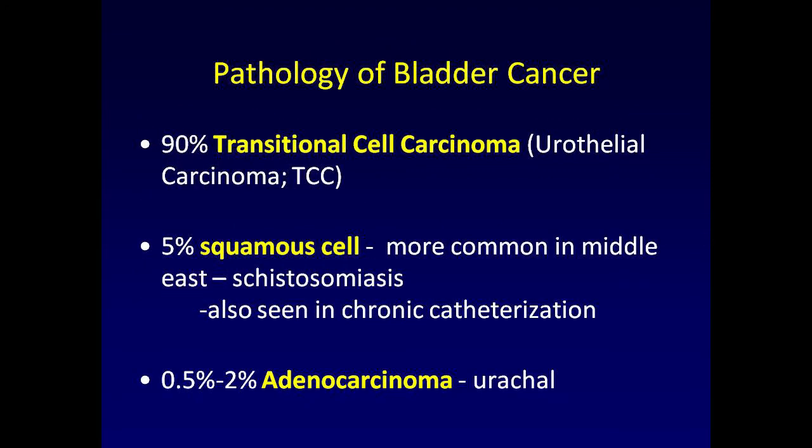We've already seen this slide, but what I'm going to talk about for the next 15 minutes or so is the treatment of urothelial carcinoma, transitional cell. Treatment for squamous cell and adenocarcinoma of the bladder are completely different and separate from anything I'm going to talk about. So what I'm going to speak about now is urothelial carcinoma and treatment of non-muscle invasive transitional cell carcinoma.